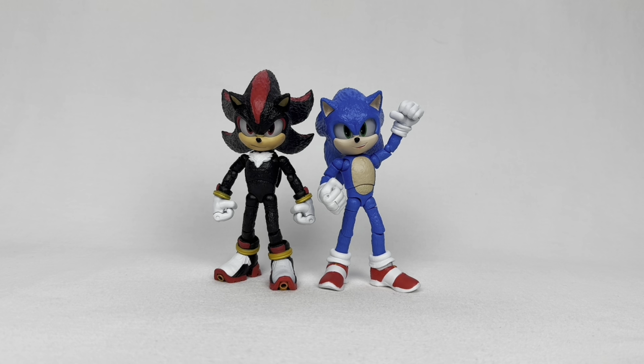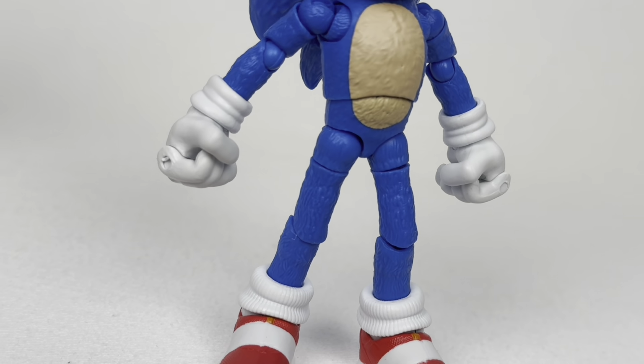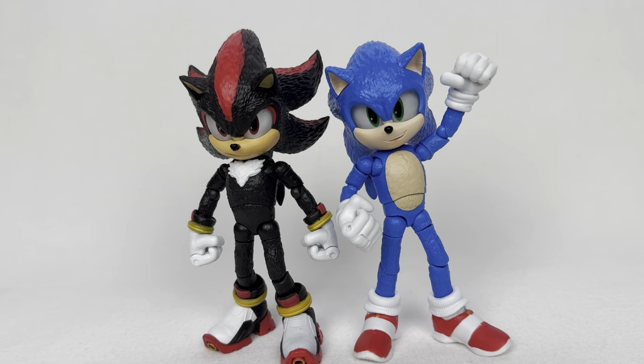Fortunately, stuff like this is not something you'll notice from a distance if it's on a shelf, but it is a reminder of how companies don't tend to care about paint details when it comes to mass-produced children's toys. While these figures boast more articulation, all the articulation in the world can't help poor paint apps.